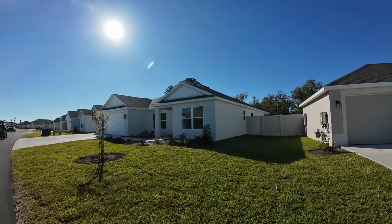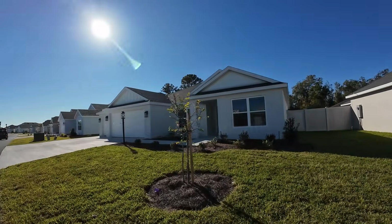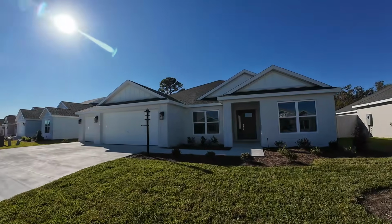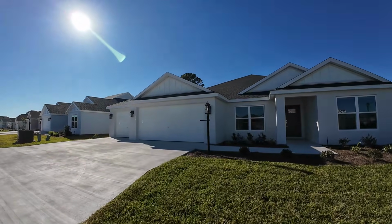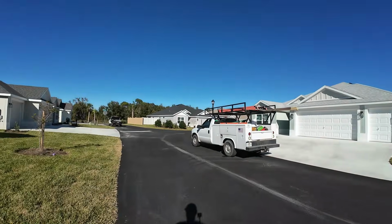Maybe I can take a walk up to that home and take a peek inside to see if there's anything in there that would lead me to believe that the home is sold. Written on the window.